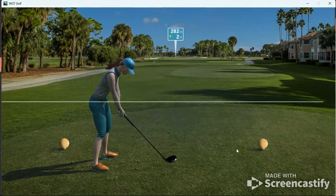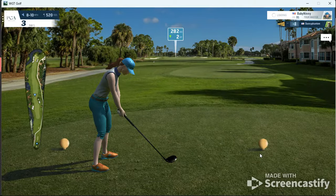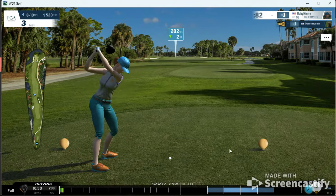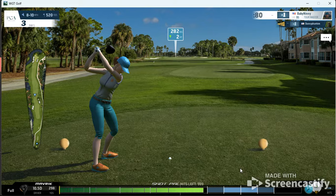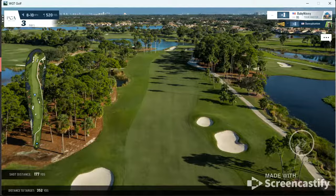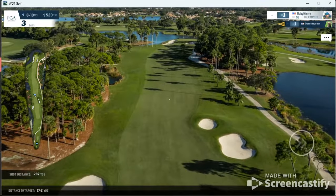Okay, all tied up going into the third hole. Slightly narrow. Just gonna throw it out there. It's par 5. Set myself up good for a second shot.